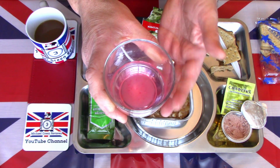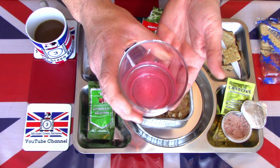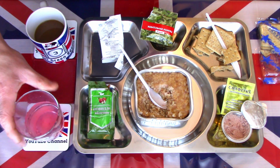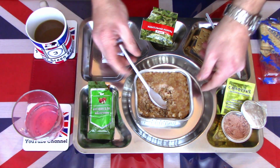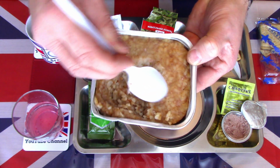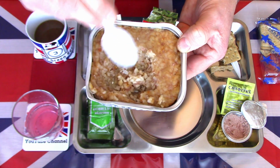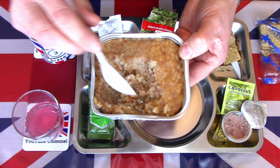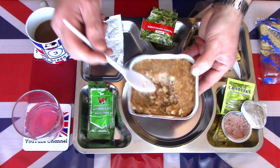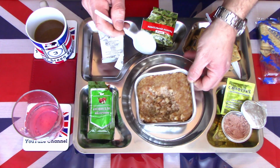The raspberry drink, very subtle, very light, not overpowering raspberry. Dainty, delicate, very enjoyable, not overly coloured. The rice and chicken, as you can see, it's more like a compressed cake, very dry. Personally, I think it would benefit from some sort of gravy or a little bit of moisture, but it is very filling, very tasty, nicely spiced, nicely flavoured, and certainly there's a good portion there to fill.